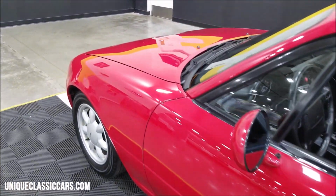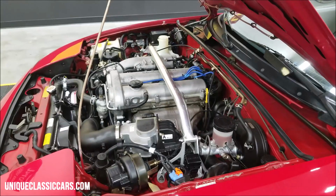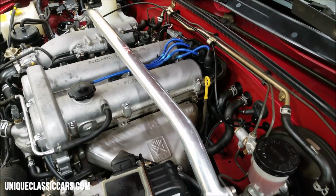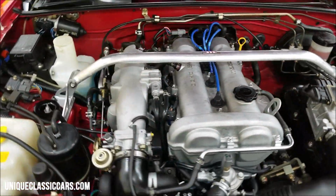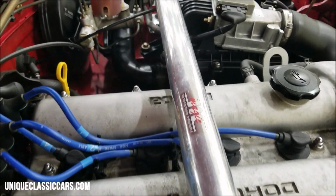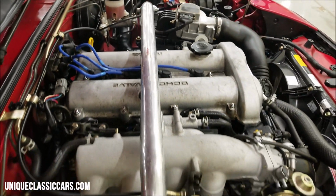All right, I'm going to pause this. Let's pop the hood. Let's check out that engine bay. Then we're going to put the soft top up. Let you see how that looks too. Here's a strut tower brace it's talking about. Nicely done. Looks like a quality one also. You can see what brand that is. But, oh, tough to read. Trying to read it on the screen. Give you an idea.